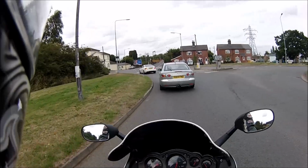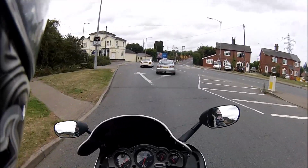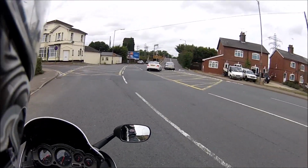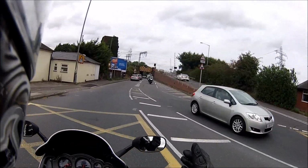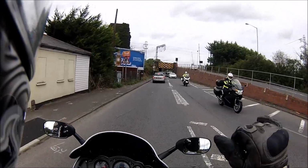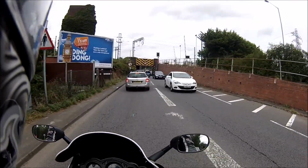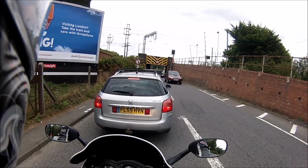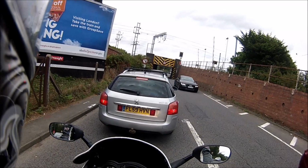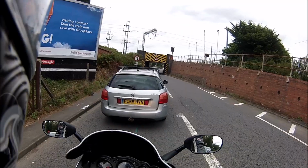Great old day here in Suffolk, but not complaining, it's not even cold. Whoa! What a knob! The bloke was indicating to go that way, and the other one was so desperate to get in front of him. Oh, I wish I could have got down the road. Look, see what they're going to do. They'll probably have a little bit of road rage there, won't they?